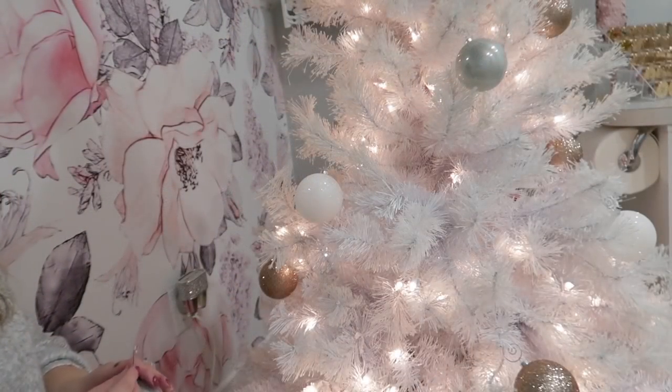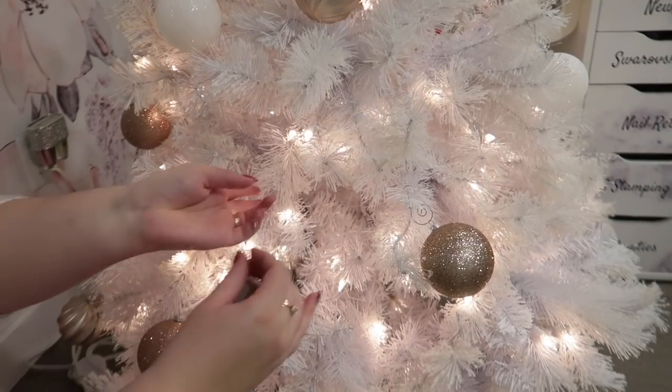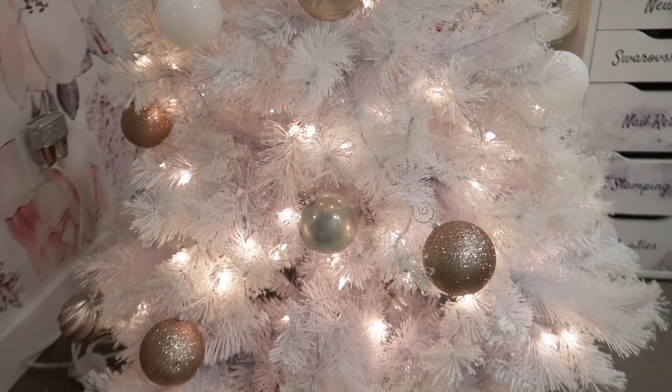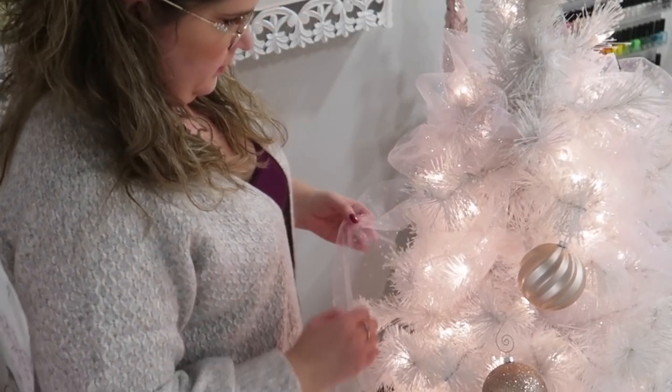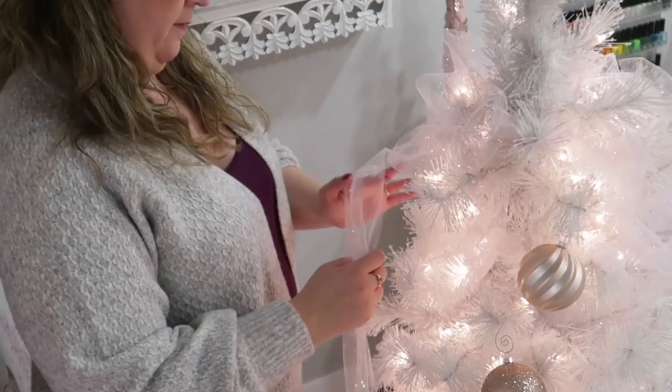So then when I went back after I put all the ball ornaments on this tree and tried to wrap the ribbon around, it just got in my way and it was a giant pain in the butt. So I would not do that again. I did not like the look of it and it was way too much work. Back to the ribbon now.